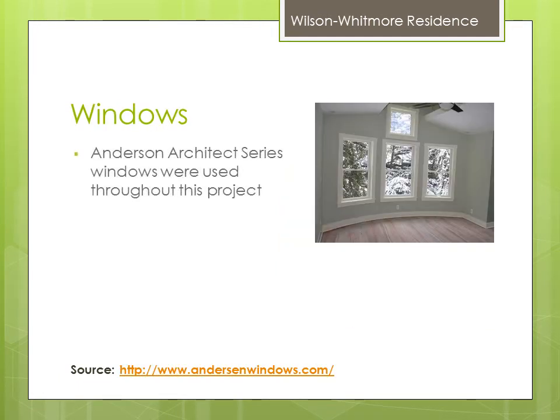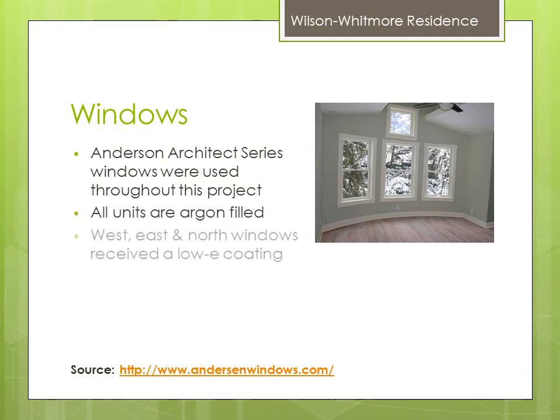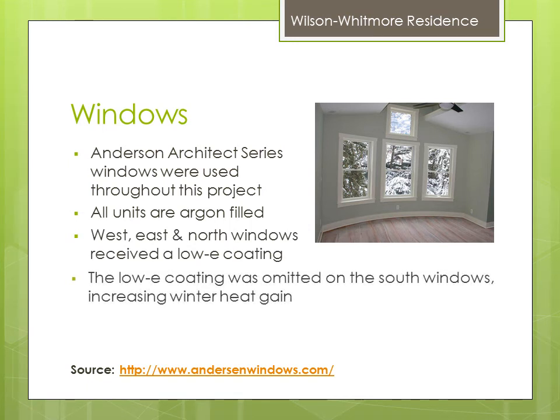Andersen's Architects series windows were used throughout this project. All units are argon filled. The west, east, and north windows received a low E coating, and the low E coating was omitted on the south windows, which increased the winter heat gain. These windows also qualified for a federal tax credit.